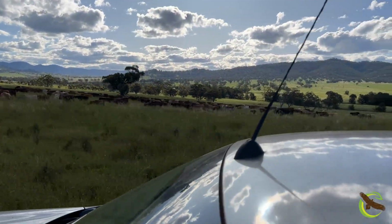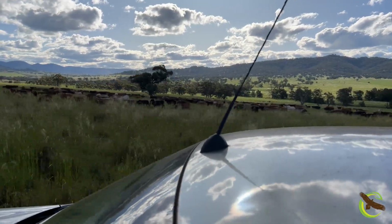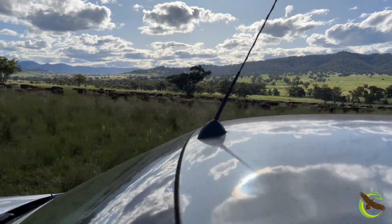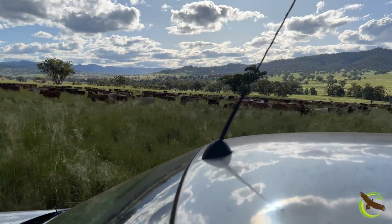And now that I'm driving up towards here, guess what? They're walking up because we know what's going to happen. And they're not rushing, they're not galloping, they're not panicking, they're just plod, plod, plod, plod.